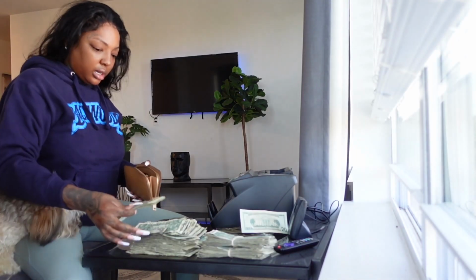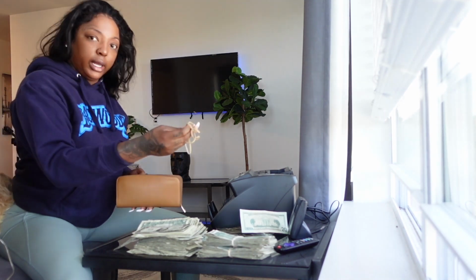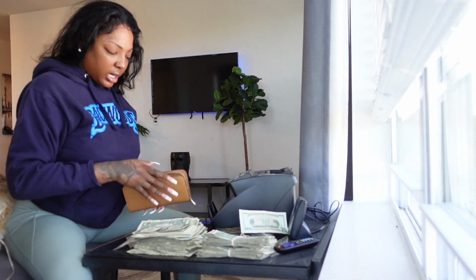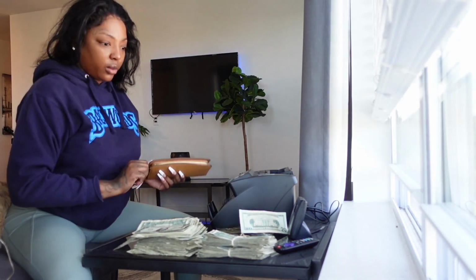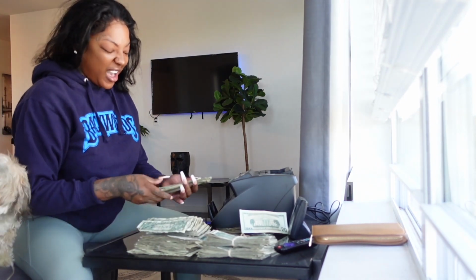Okay, yeah, it's not a whole lot, but then we got some rubber bands. Always need your rubber bands on deck. That's probably enough rubber bands because we don't have a lot of ones. Because you know we break them off, we break them off.